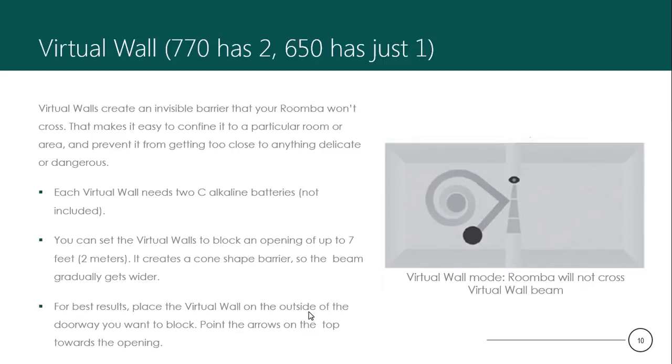Each virtual wall comes with 2 C alkaline batteries. They're not included, just FYI. They can block an opening of up to 7 feet, so it's 2 meters. So if you want to get a sense of is this worth getting 2 or 1, take a look at your current floor plan and see if it will be. Look at stairs, look at doors, look at areas that you don't want the Roomba to go into. So that's just a little bit about virtual walls.